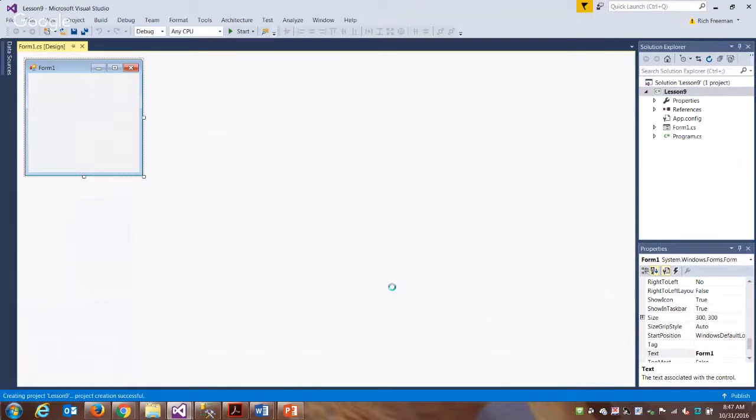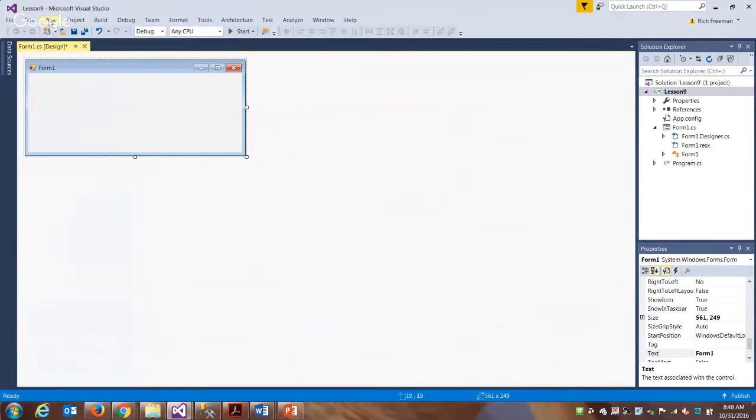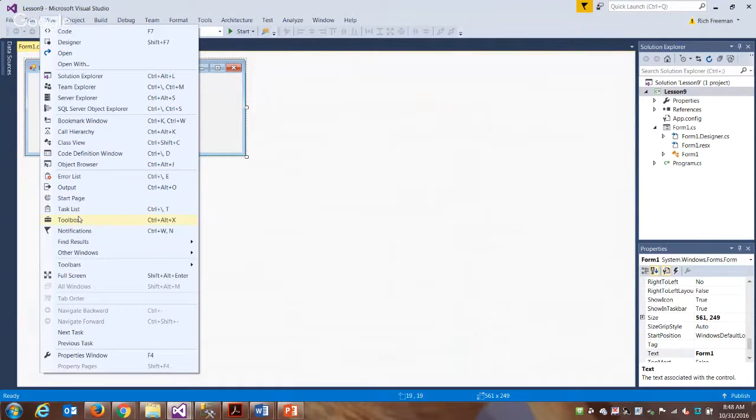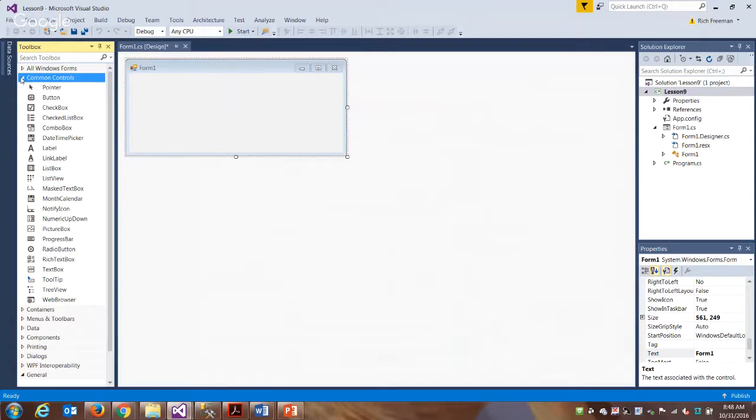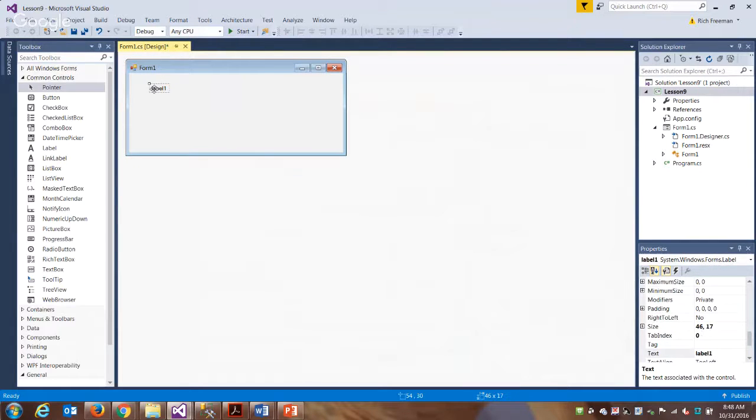Okay, so here's our Form1. I'm going to open up my toolbox. What we need on here are two labels, a text box, and a button. So I'll click on View and Toolbox. I'll open up my common controls. We'll put on a label. Two labels, actually. Text box and a button. Doesn't matter where they go.